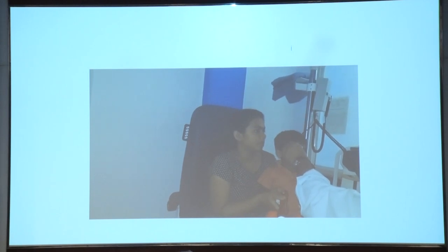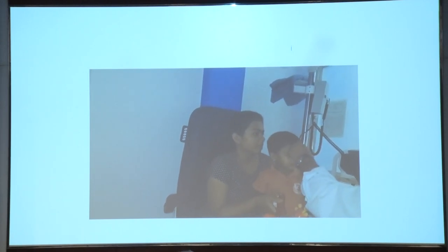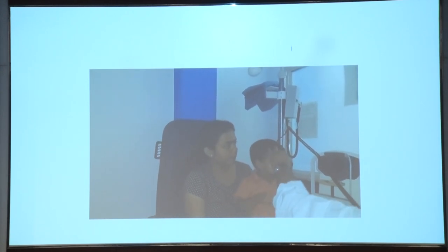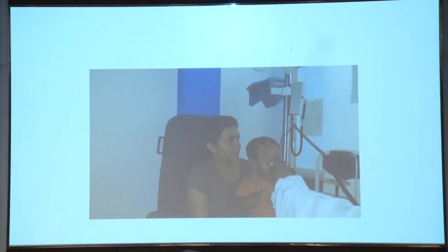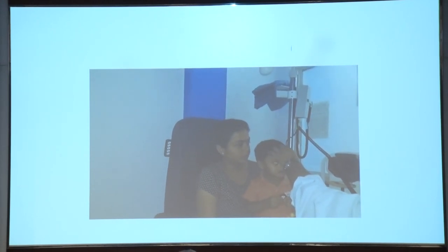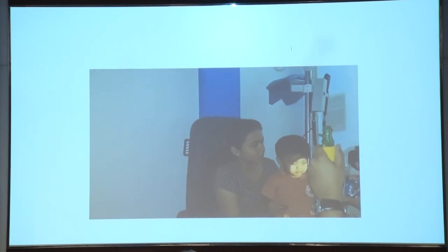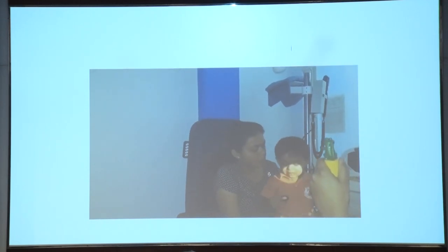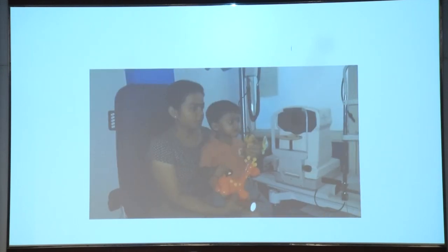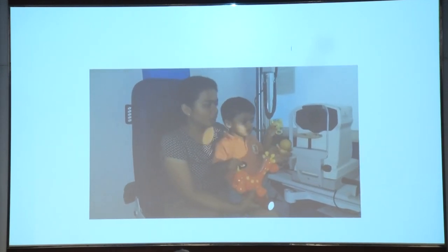You may not be able to follow the whole sequence you follow in an adult examination, where you take vision, then do external examination, then refraction, then dilate, then fundus. Here, whatever the child allows you to do, you do. There is no particular sequence of examining a toddler. Just keep your eyes open from the moment he comes in and go about your business of trying to find as much information as possible.